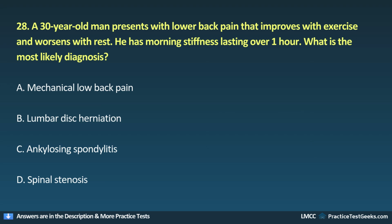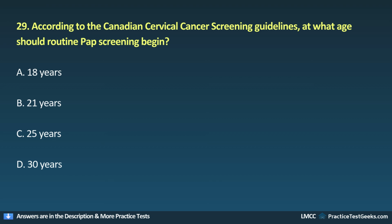28. A 30-year-old man presents with lower back pain that improves with exercise and worsens with rest. He has morning stiffness lasting over 1 hour. What is the most likely diagnosis? A. Mechanical low back pain. B. Lumbar disc herniation. C. Ankylosing spondylitis. D. Spinal stenosis.